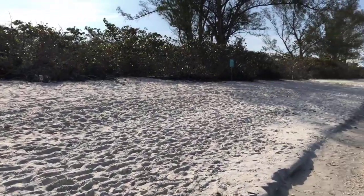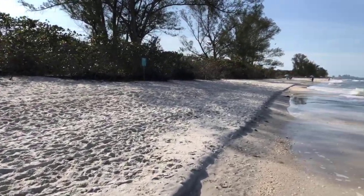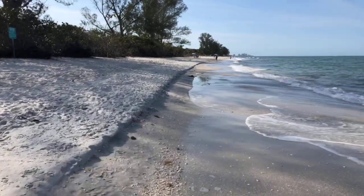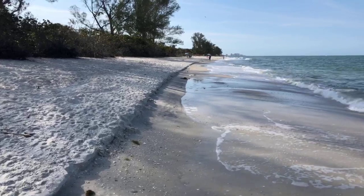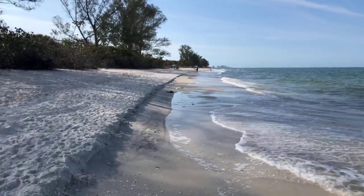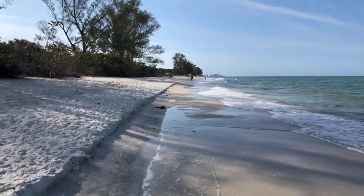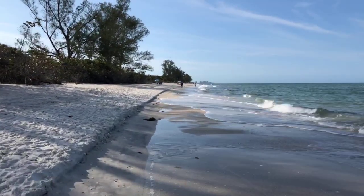Beach is always changing shape and size. You can see how it's washing away here, eroding here. But sometimes we have big storms that dump sand on the beach. Sometimes it washes sand out. You just never know what's going to happen here. It's always changing.